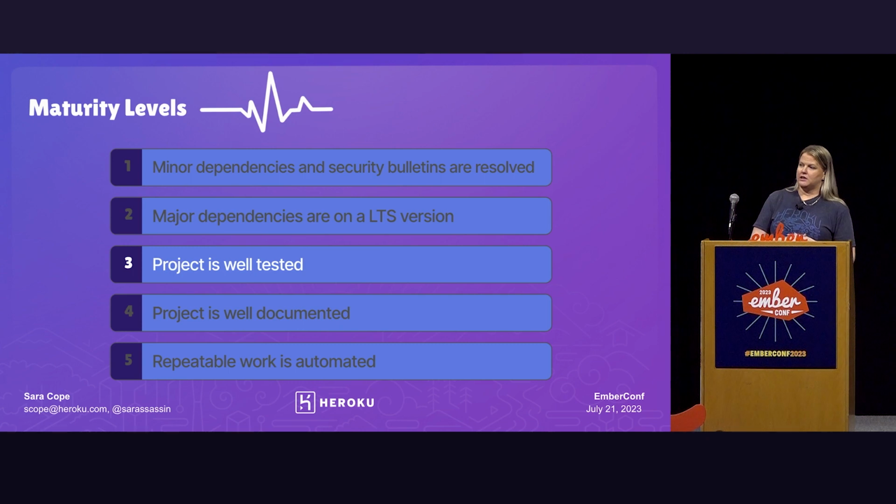Level 3 is, is the project well tested? And that can mean different things to different teams, so you can figure that out for yourselves. But the example I wanted to talk about here was when we updated our dashboard app, our Ember app, to use Ember QUnit instead of Ember Mocha. We decided that we wanted to move to a testing framework that was fully supported, and so that was another project that we put together. It was a bit of a longer term project because we have a lot of tests in our app, and I had the pleasure of working on that. It was super fun. We did have a codemod to help out there, so I forget who made that, but thanks.